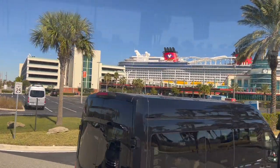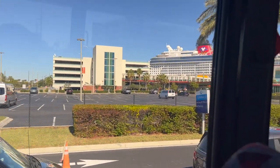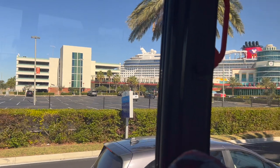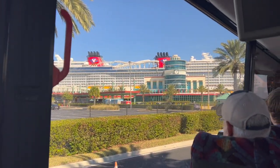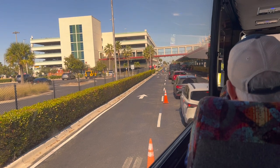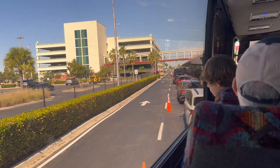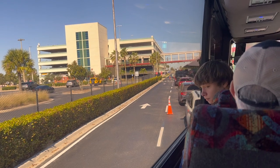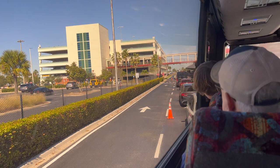However, we were on a GoPort transfer bus, which took us from the hotel to the terminal, so it bypasses all of this traffic. You'll then enter the drop-off point, which is marked off similar to an airport, with each section having a different number. For GoPort, we were dropped off at station 1.